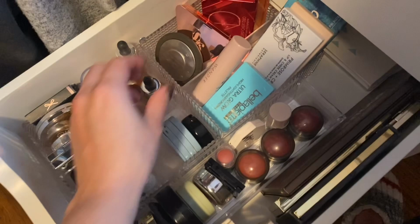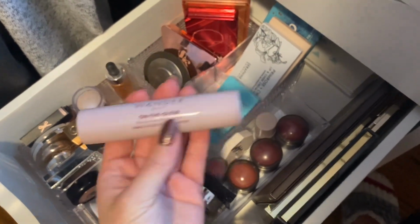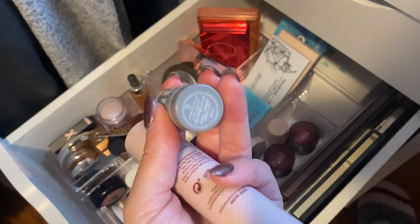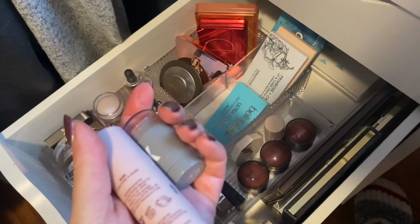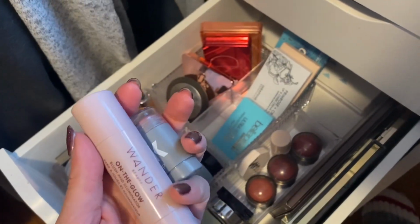Look at me go. I had a couple of cream blushes I've been thinking about. One is this Wander Beauty On The Glow blush and illuminator, and the other one is this Milk Makeup one in, what's this called? In Werk. This one, the packaging separates, and I find that really annoying. But the color is good. It's like a cool toned pink. So I thought I might pull those out.